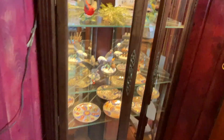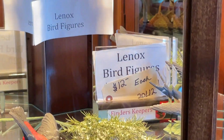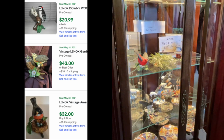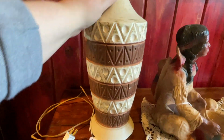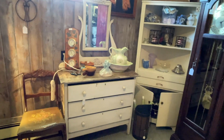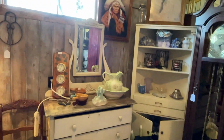And this case back here had a bunch of Lenox bird figurines in it. And at $12 a piece, that's a great price. I probably should have looked some of these up because some of those are definitely worth money. And then look at this mid-century lamp. I love them when they have those teak necks like that. That was a neat piece. Look at that piece of furniture right there. That vanity is very cool.